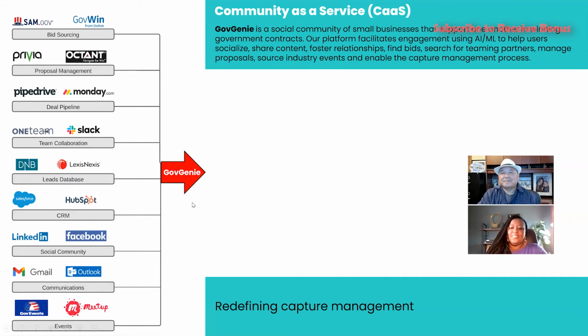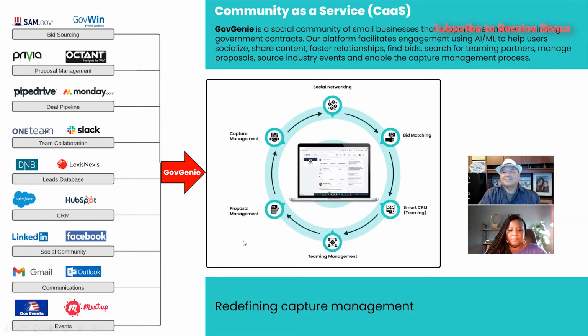Yeah, but there is a solution, and GovGenie is the solution. So GovGenie allows social networking, social community, bid sourcing, bid matching. It allows a smart CRM and teaming. It allows you to manage your different teams and share and communicate with each other. It allows you to manage your proposal, and manage the capture management lifecycle all in one tool. That's pretty powerful. I wish I would have thought of this sooner, huh? I know, right? I needed this 8 years ago.